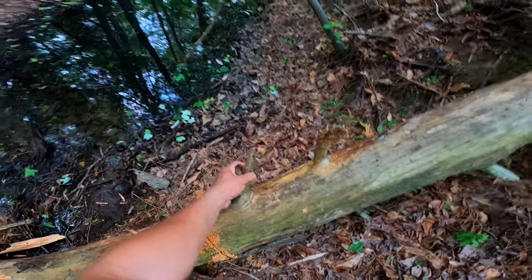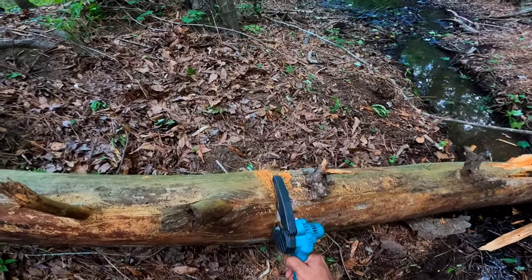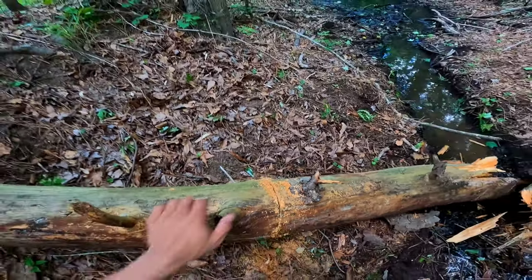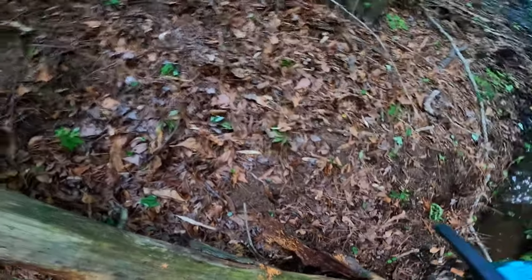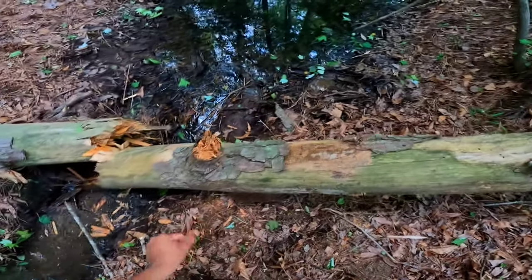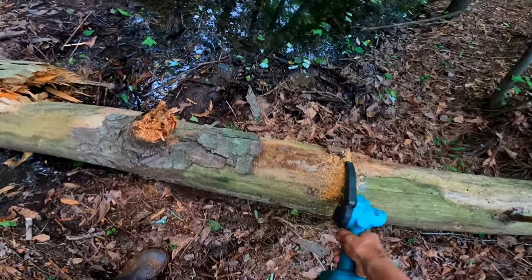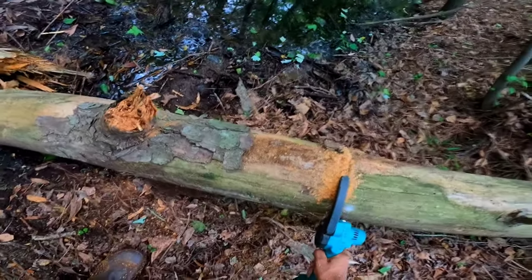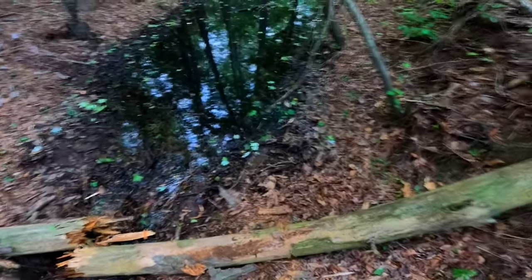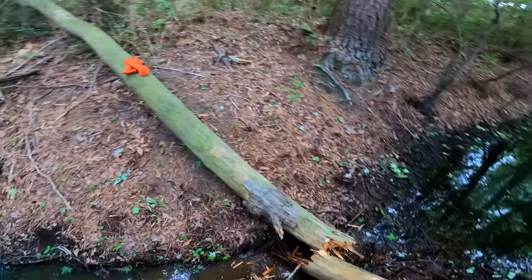Need to roll it over. It's cutting just fine, just got a short bar on it. It's almost all the way through. I can get on this side of it without getting in the ants. Oh man, that thing feels like it's still biting me. There we go. That's enough of it broken off. I'm gonna get my gloves now, and I guess we can cut a piece over here too, huh?